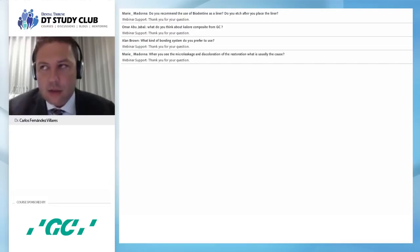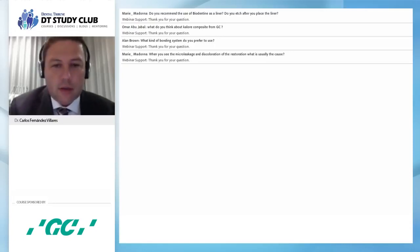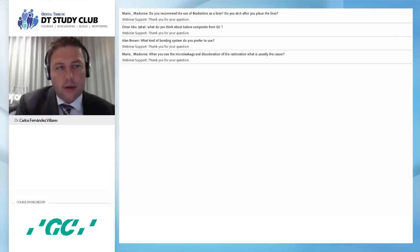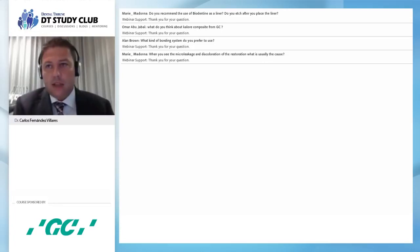And about discoloration, it can be the habits of the patient. And of course, if we use some hybrid resins, the problem is that maybe they are not polished enough. So I think it's both things. First, I think it's a problem of the conditioning, the etching and adhesion phase, and the other thing is the polishing of the material.